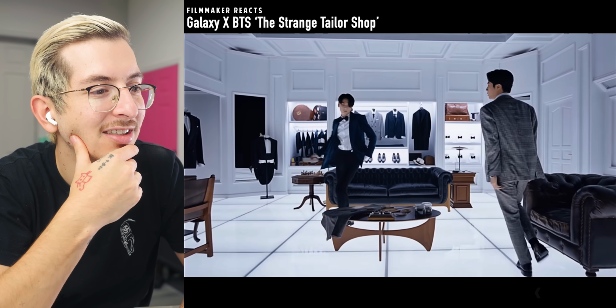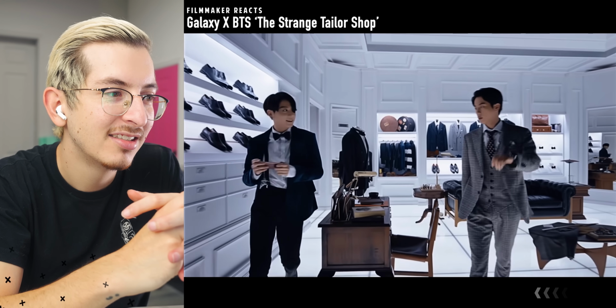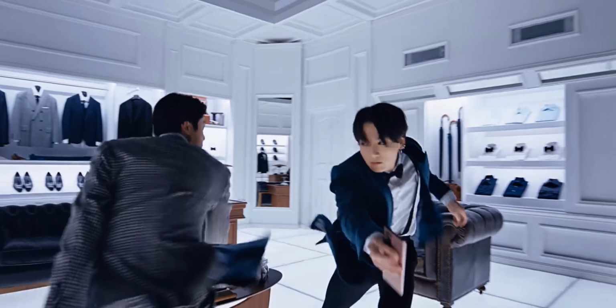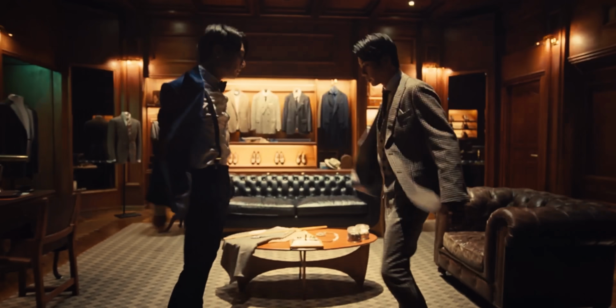Ooh. I like that the music changes every time that the scene changes. Ooh, yes, now we got the flashing lights going on too. I like that they're mixing in some choreography. I say that as someone that doesn't understand choreography, but I know choreography is a big part of BTS's brand. So they're mixing everything together.